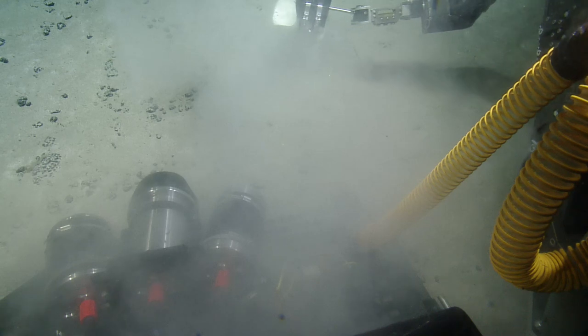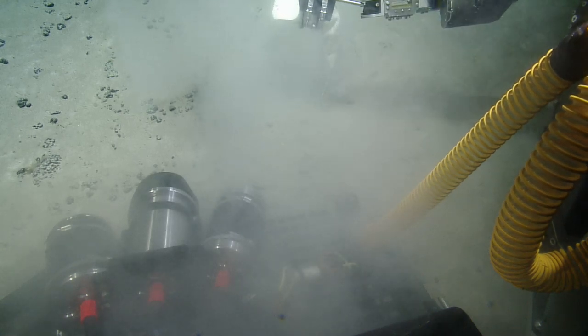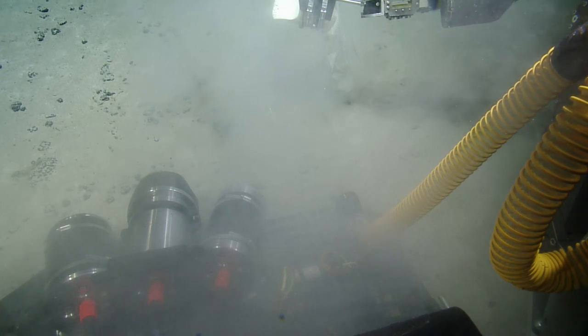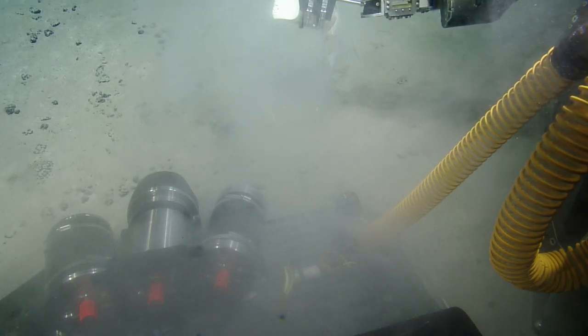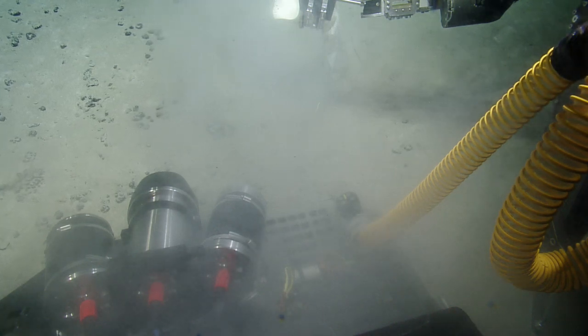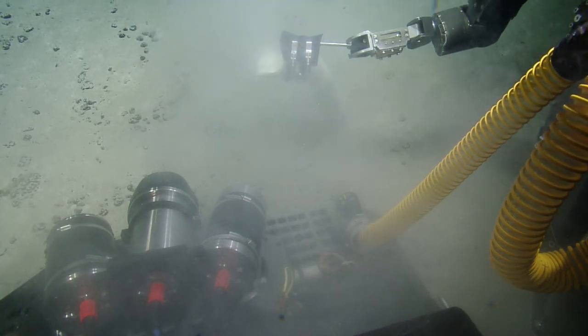I think the vehicle might be moving just a little bit. Yeah, I was moving off. Okay, it's all good. They do have incredibly long accumulation rates, that I do know, in the order of millimeters per million years.